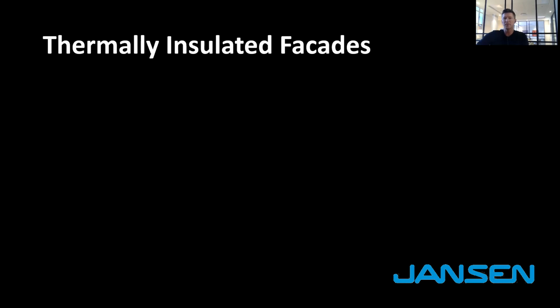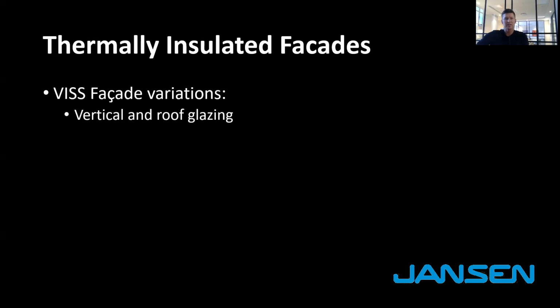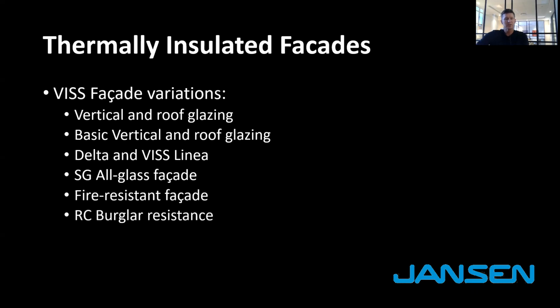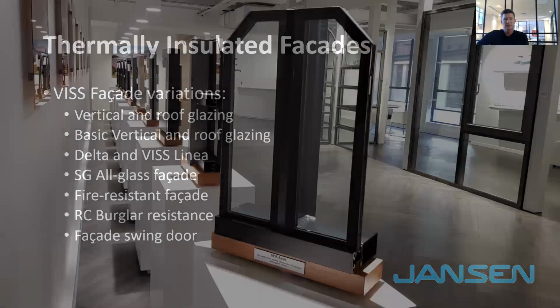The second category is the thermally insulated facades. And the main product there that we would like to move in South Africa is the VIS systems, and they cover various applications. I just want to note the VIS Linear, which is a very slim mullion that can span very tall distances unsupported. And it gives you a very clean look, as it's not rectangular, but shaped in the shape of a fin. And then there's also a fire-resistant facade, and we'll see a brief video clip of that at the end. And they are also rated to resistance classes as per the European norms.